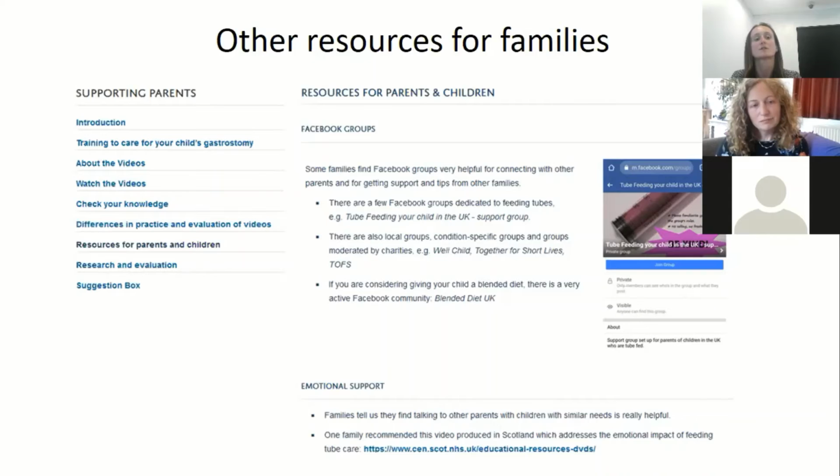But there's also, for example, a little quiz that parents can use to check their own knowledge, and if they're unsure, it takes them direct to the relevant video for that question. There is also a discussion on differences in practice. There are lots of differences in practice, both within a region, in what different families are doing at home, and between regions in the country.